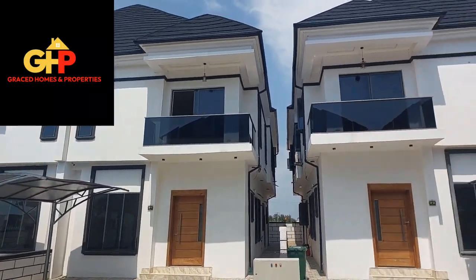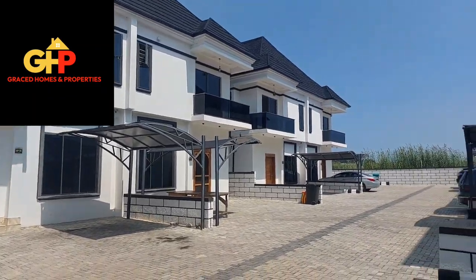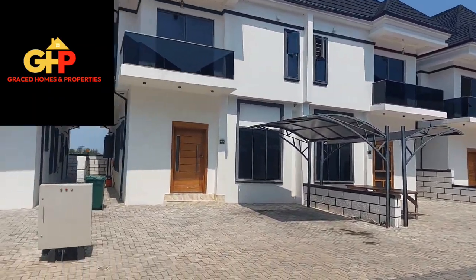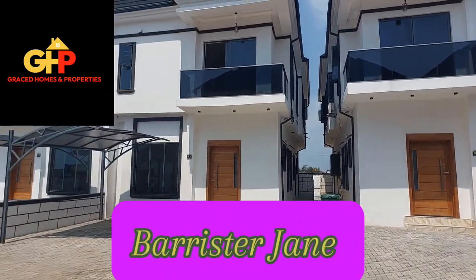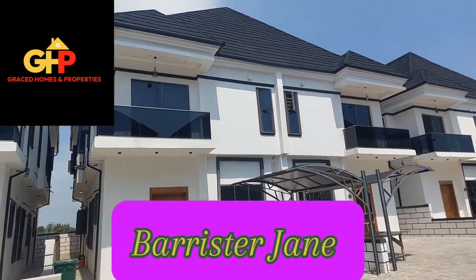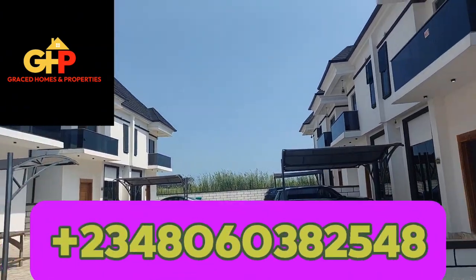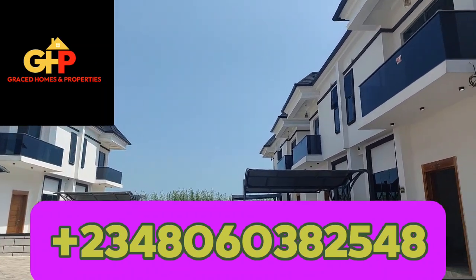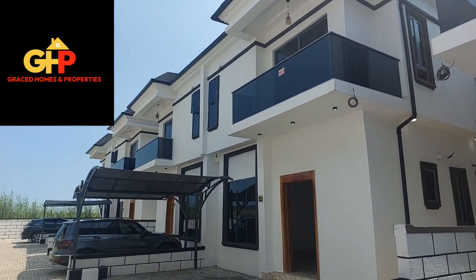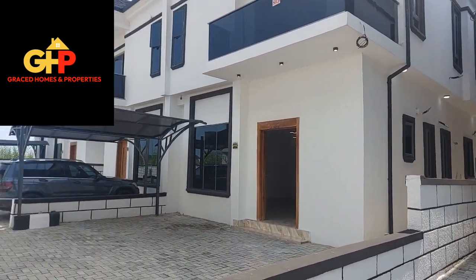Okay, guys, this is a well-built 4-bedroom semi-detached. I mean, it is that ideal home that you've been waiting for. And today, it is right here on your screen. Wow, ladies and gentlemen, this is an affordable home in Lekki, Lagos, Nigeria. This is a house for sale in Lekki, Lagos, Nigeria.